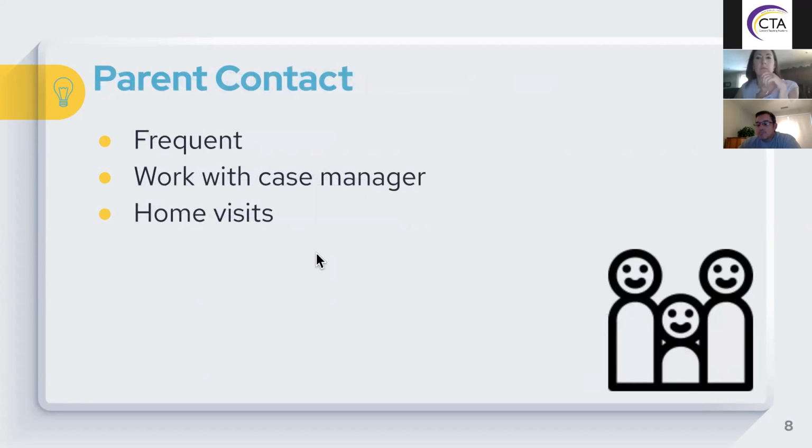One of the other things that's really important in any class, especially in an adaptive PE class, is frequent parent contact. Now, we do this annually with IEP reviews, but that's just really not enough feedback for parents. So we do home visits, emails, phone calls, and the two of us work together to do it. Getting a call from me would be the same thing as getting a call from Mr. Donnell, who's my co-teacher.